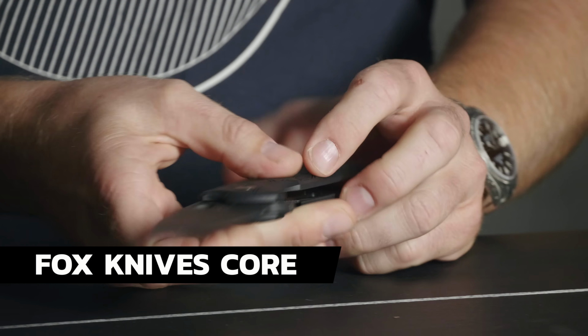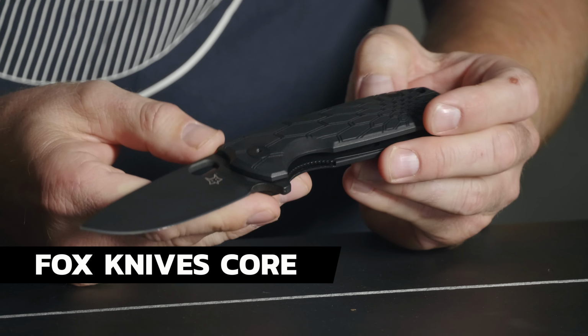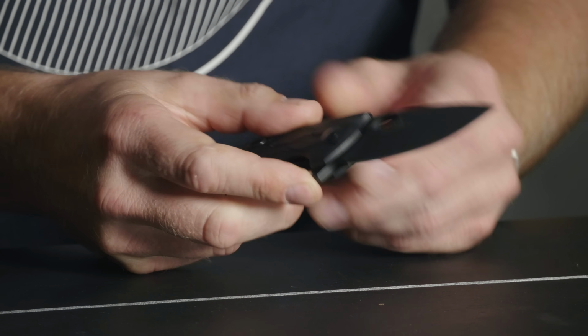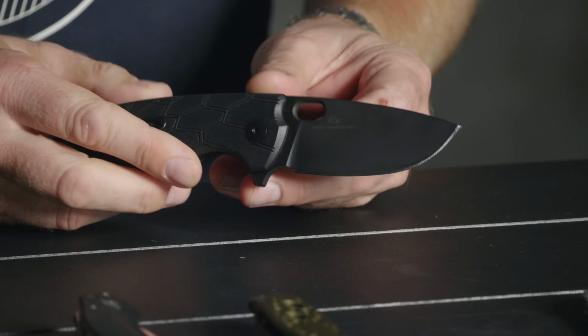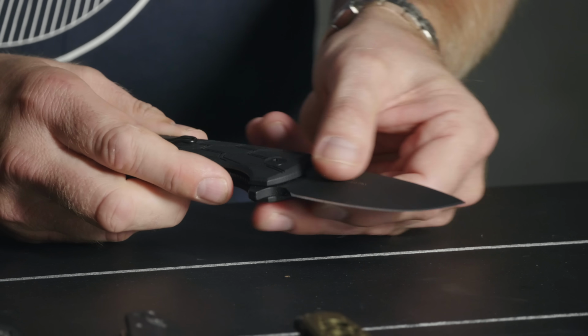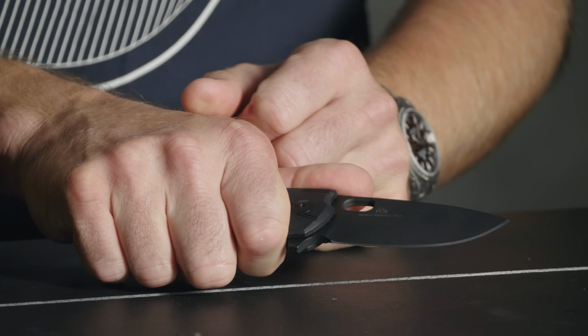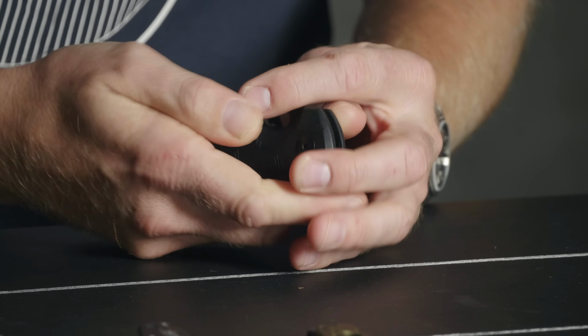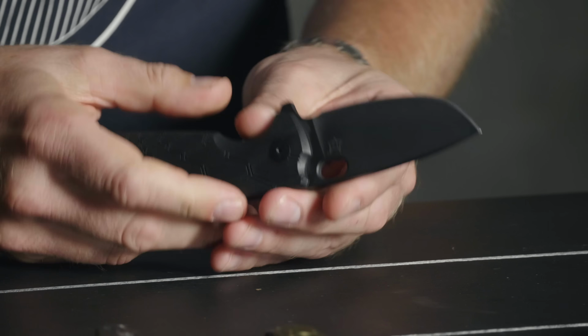What do we got? So next on the table is a knife from Fox Knives, the Core. A little bit bigger than what you're working on. So that's basically a utility knife. You could use this camping. It has a pretty stout blade, super strong, full flat grind, and a really nice ergonomic handle. And it has a flipper, and it flips really well. So it's a fun knife.